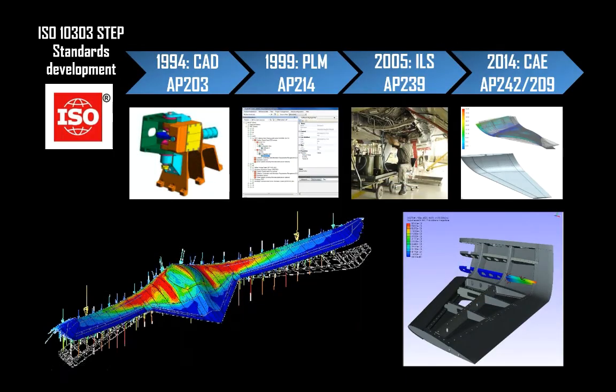As you know, ISO 10303 has been around quite some time now, started already back in '94 for 3D CAD models. PLM was introduced in 1999, logistic support in 2005. And recently we see the merge of AP203 and AP214 into the new kit called AP242, which is in sync with AP209, which is used for finite element models.